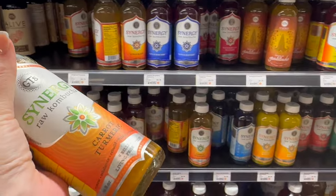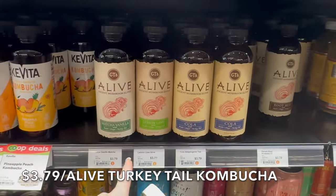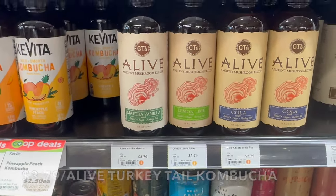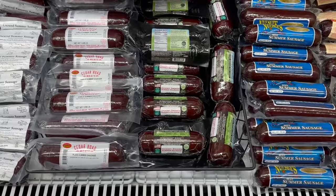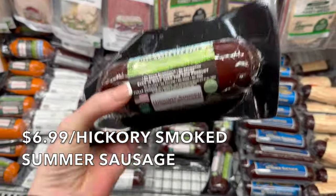So I would get the kombuchas here. When we come in here, we usually pick up a really fun kombucha. My kids really like these kombuchas over here. They have the reishi, chaga, turkey tail in them, which is so cool. Root beer is their absolute favorite. Oh, we have animals. So this was a complete hit, this hickory smoked summer sausage. I'm going to get another one of those.